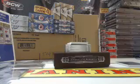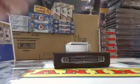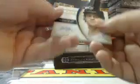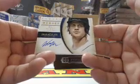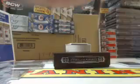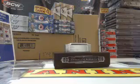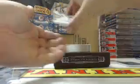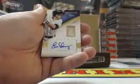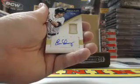Two cards to go. Seven out of 25. Heroes autograph. For the Rays, Wil Myers. Tampa Bay Rays. And last card of the break. 76 out of 99. Game used bat autograph. For the Rays, Evan Longoria.